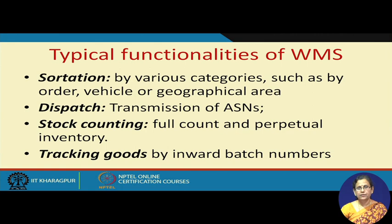Similarly, when the items along with their packages with stock keeping units together leave the warehouse, you do not need any manual intervention for counting the items, etc. Once they leave the warehouse, at the door itself there can be an RFID reader which will read all the details about the items getting dispatched, and accordingly the advance shipping notices can be made and transmitted to the next supply chain member.